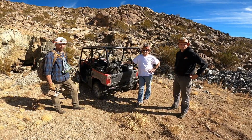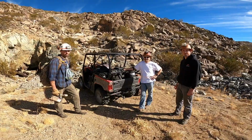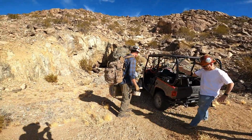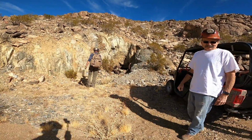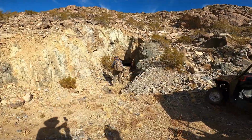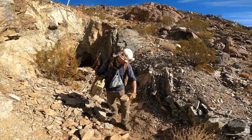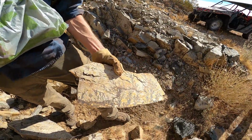All right, guys, ready to get in the crosscut? Yes, sir. Let's go find out where that pegmatite dike intersects this crosscut, and we can use our XRF and Geiger counter underground. Want me to carry that for you? Yes, sir. All right. Holy cow! Look at it all. Holy cow, that is awesome. Look at the manganese fans on that. That's very cool.